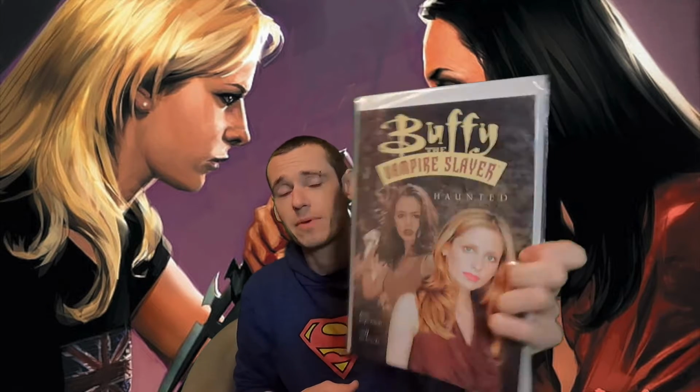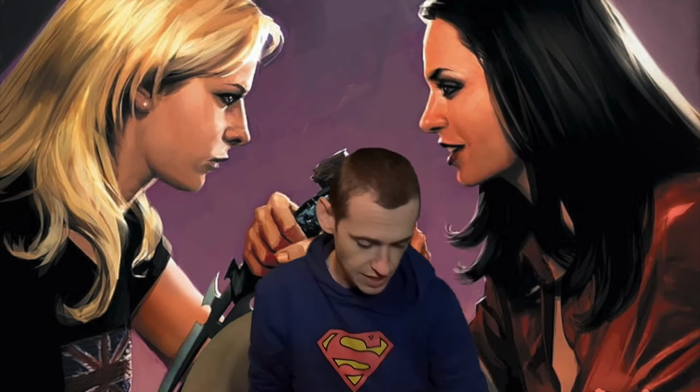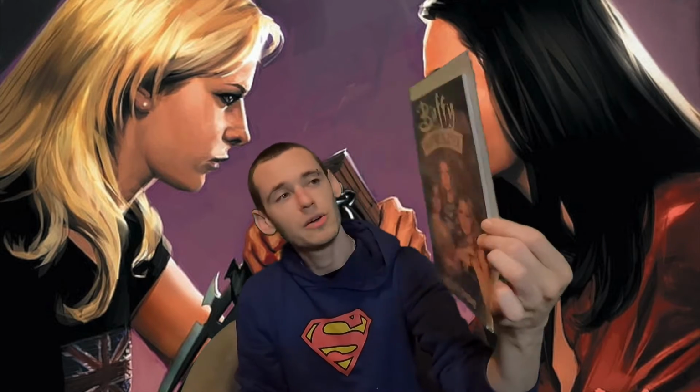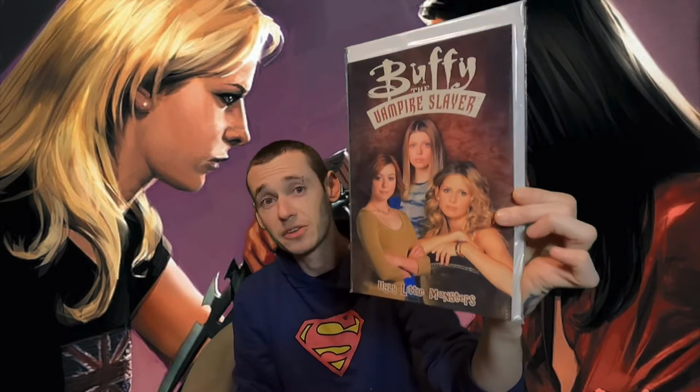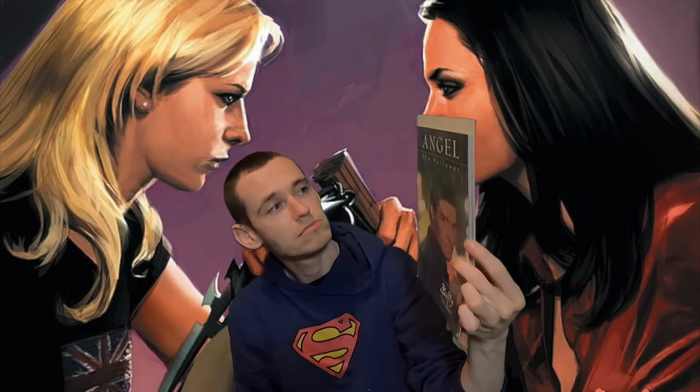So I have Buffy the Vampire Slayer Haunted with Sarah Michelle Gellar and Eliza Dushku, Buffy and Faith. I have Buffy the Vampire Slayer Ugly Little Monsters with Willow, Tara and Buffy on the cover. I have Angel the Hollower.